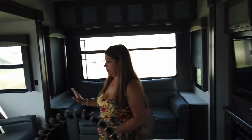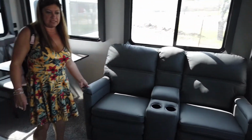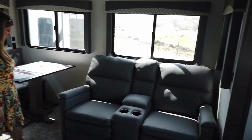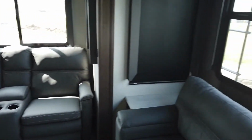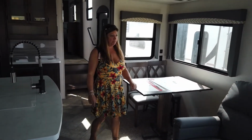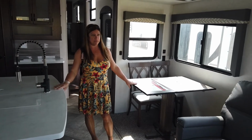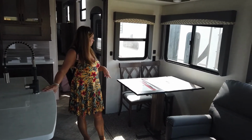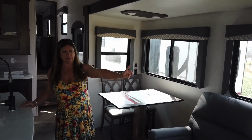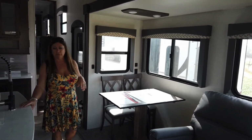You have your theater seating, and again, this is that Tuff-X fabric, so it's really easy to clean. You have a table that has the faux live edge finish on it, and in this living area you have USBs on nearly every wall. You've got some in the corner over here by the dinette. You've got more next to the theater seating, and then again on either side of the couch.